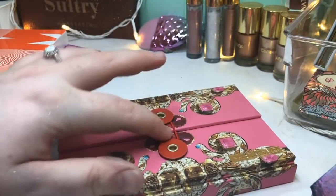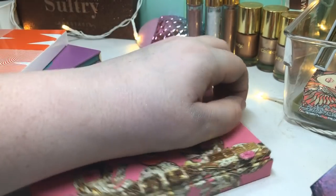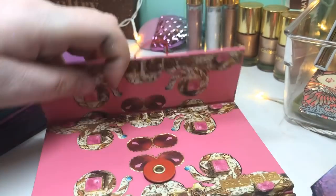Next I have this Pat McGrath palette. I showed this in a recent haul that I did.